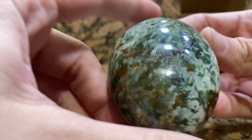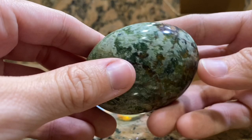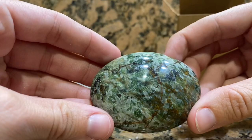I love the color on this. I love green and forest colors, and this just looks like forest stone. So that's really cool. I got that. I'm really happy about that.